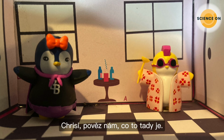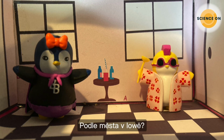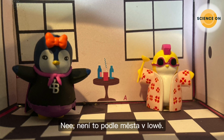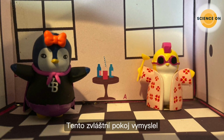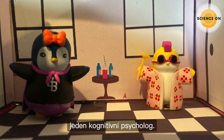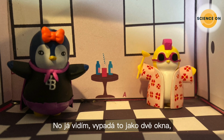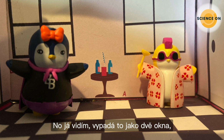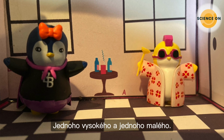So Chris, tell us about this little device. Yeah, it's called an Ames room. Is this from Ames, Iowa? Not Ames, Iowa. Where is it from? It was designed by a cognitive psychologist who designed this rather strange room. As you can see, I've got two windows that are exactly the same size, but I've got two little pudgy penguins, a short one and a tall one.